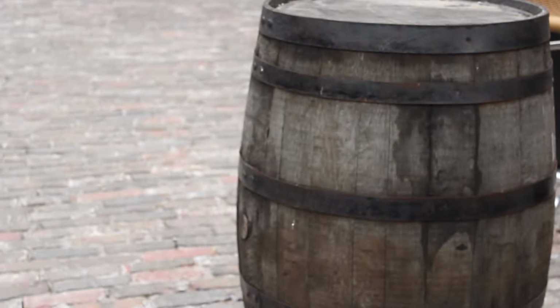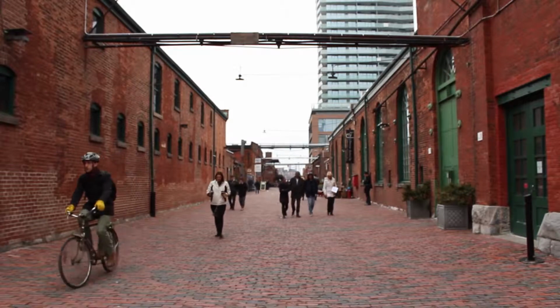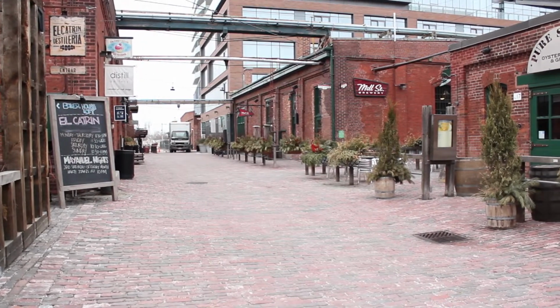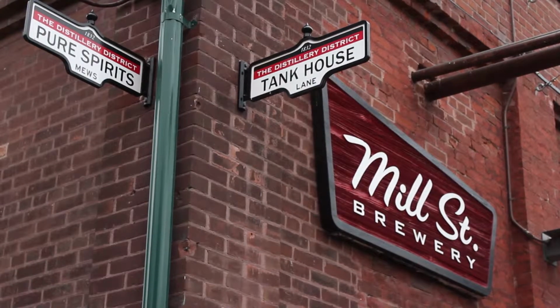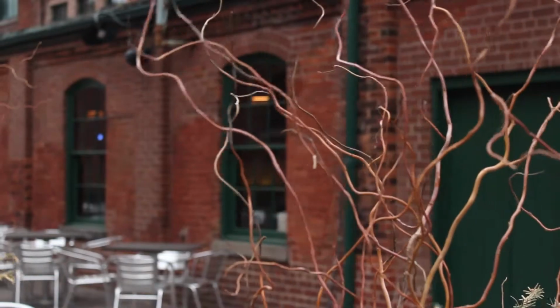Now, once the business started to expand here, there was a great need for some storage space to house all that alcohol. The solution? The rack and tank houses that line Tank House Street. These buildings have a rather distinct industrial look and are now home to the famous Mill Street Brewery, carrying on the tradition of brewing and storing some great local beer.